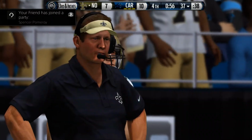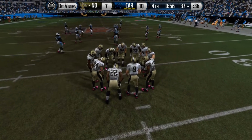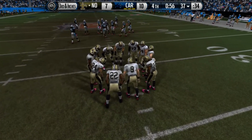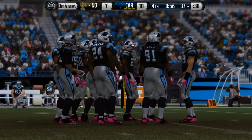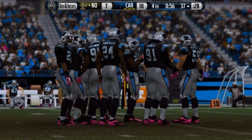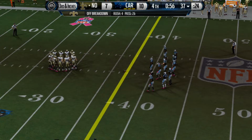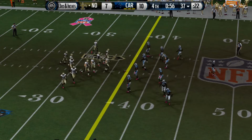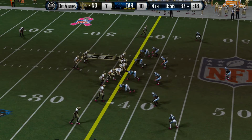They are in four down territory, and the defense knows that. Yeah, and you get a situation like this, Jim, on the defensive side, you need one of your pass rushers to come through and get on that quarterback. Third down coming up, needing a first at this point. Ingram lines up in the backfield.